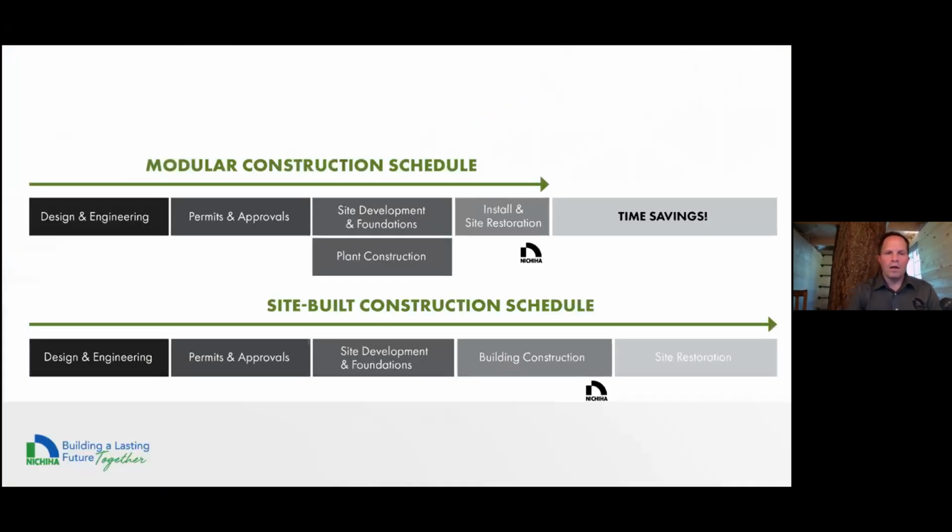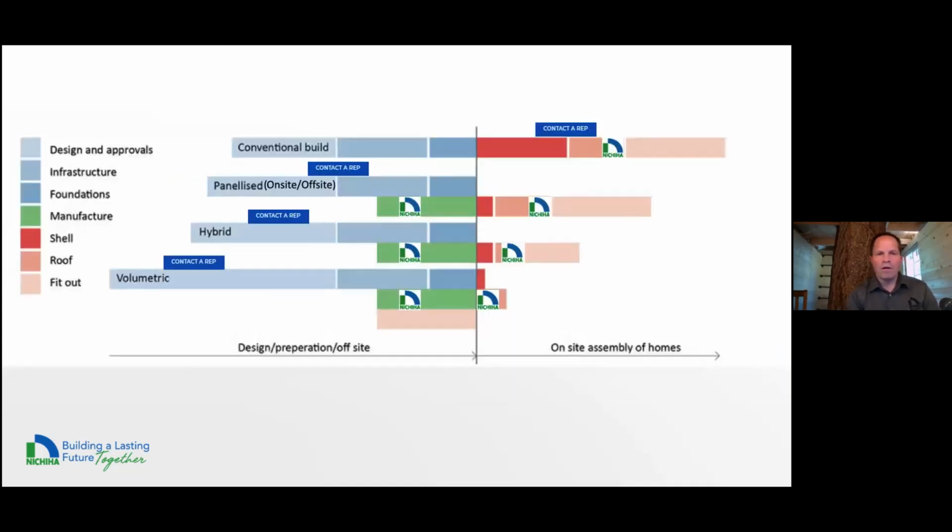And on MBI's website, this is one of the graphics you see, but it's an oversimplification of the challenge in front of people and the options they have. What really the options they have are this: conventional build, panelized, hybrid, or volumetric.